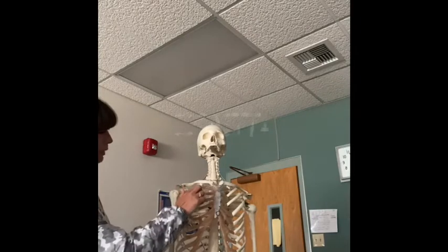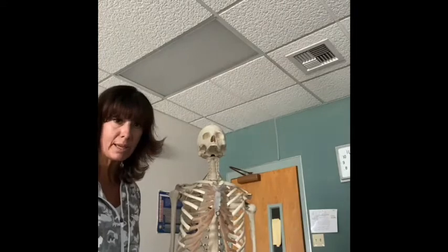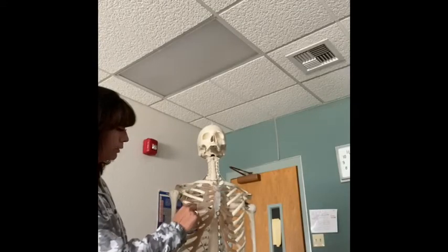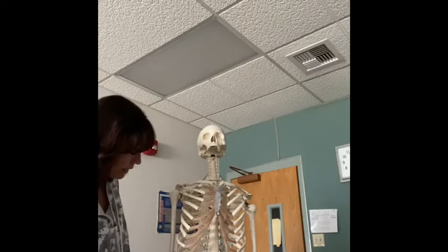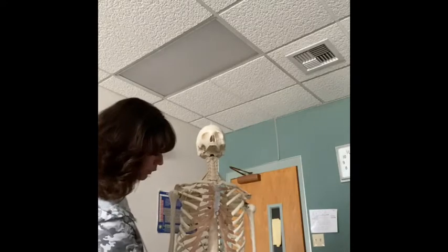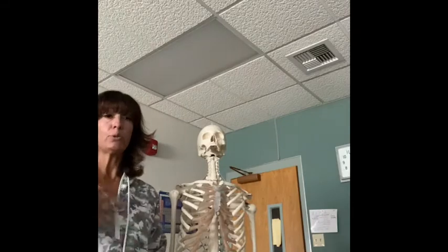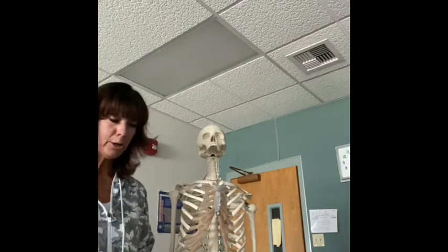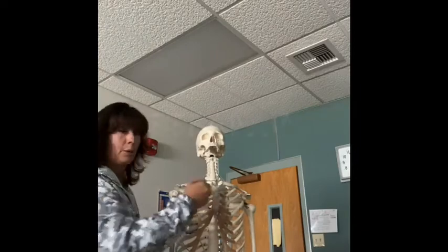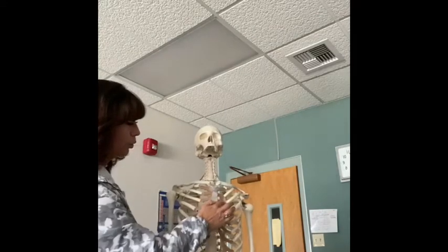What we're going to talk about now is our ribs. We have several ribs. Our ribs, the bone name is costa. We have 1, 2, 3, 4, 5, 6, 7, 8, 9, 10 ribs. But we also have these hanging here, okay? These are called floating ribs. Our ribs are what protect all of those organs inside, mostly our heart. The next one is our sternum, that hard bone right here. Oftentimes we talk about it as our chest bone. Our sternum is what holds and connects all those ribs together.